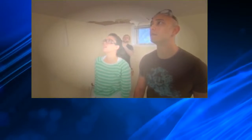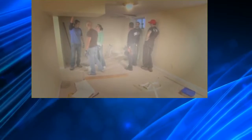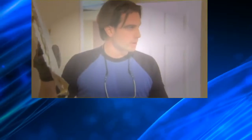Not a thing up there. It's just a hollow cavity. We need soundproofing between the 2 units, and this isn't gonna cut it. We're gonna put 2 layers of sound absorption. Then we're gonna do resilient channel, which decouples the whole system. And then we're gonna do 5/8 drywall, which is a fire barrier and better sound blocking than this.